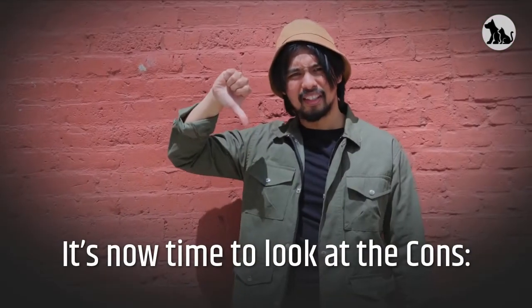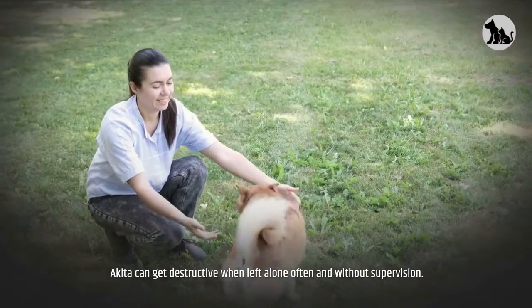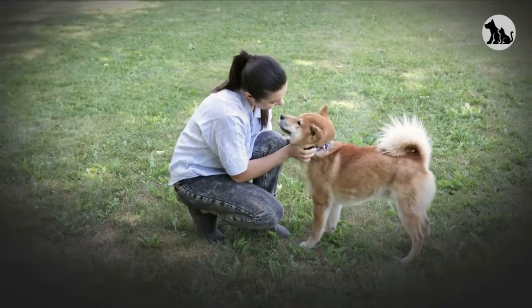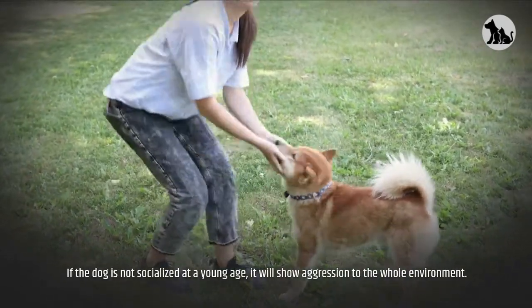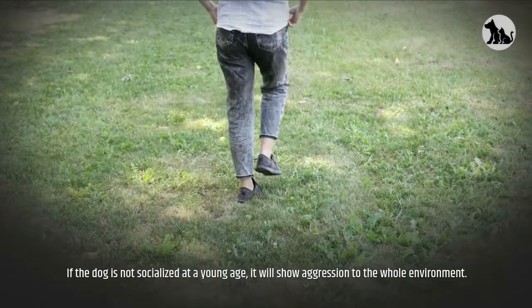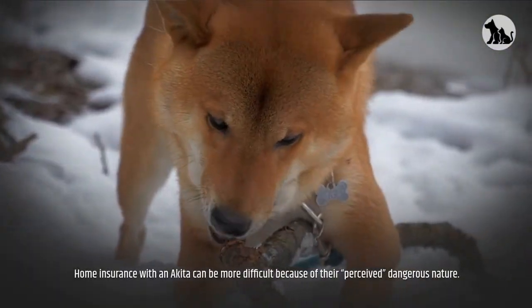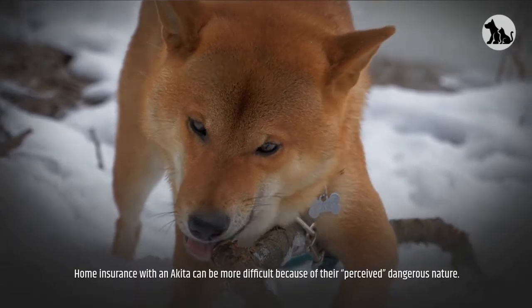It's now time to look at the cons. Akita can get destructive when left alone often and without supervision. If the dog is not socialized at a young age, it will show aggression to the whole environment. Home insurance with an Akita can be more difficult because of the perceived dangerous nature.